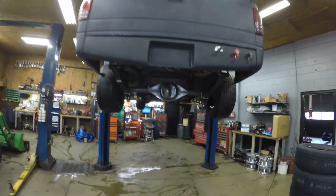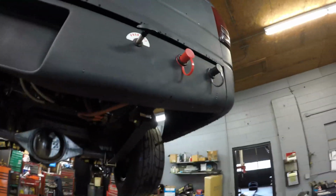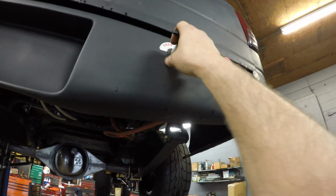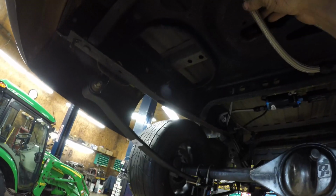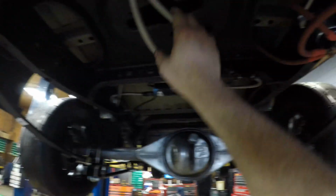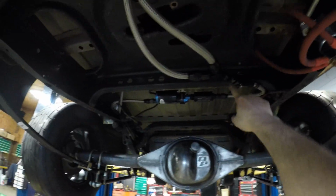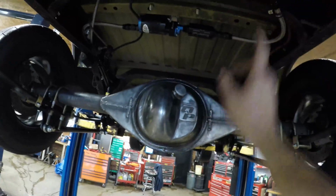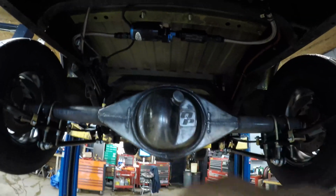All right, let's take a look underneath. Has charging post, the mandatory on-off battery kill switch. It's mounted right there. Both the fuel lines, -10s coming out of the fuel cell, run over here to a shut-off valve, so I can shut off the fuel if I want to work on anything or I want to work on the filters.